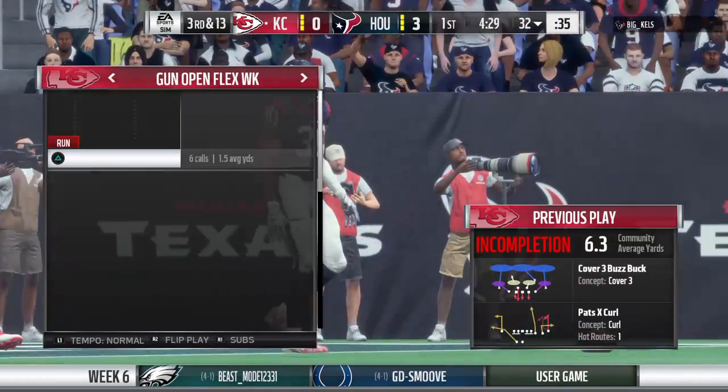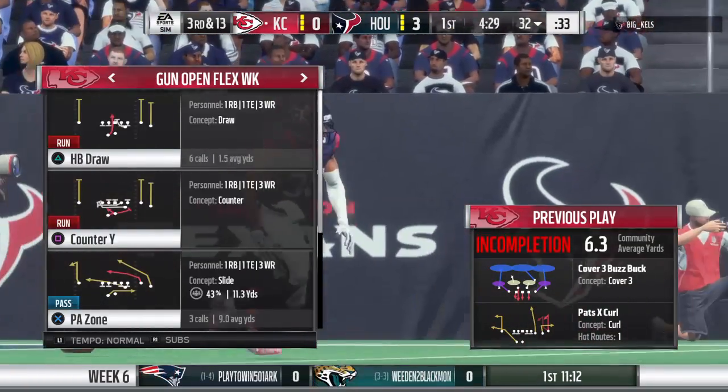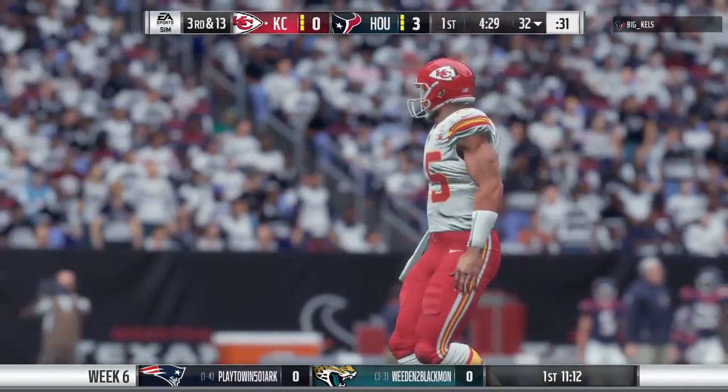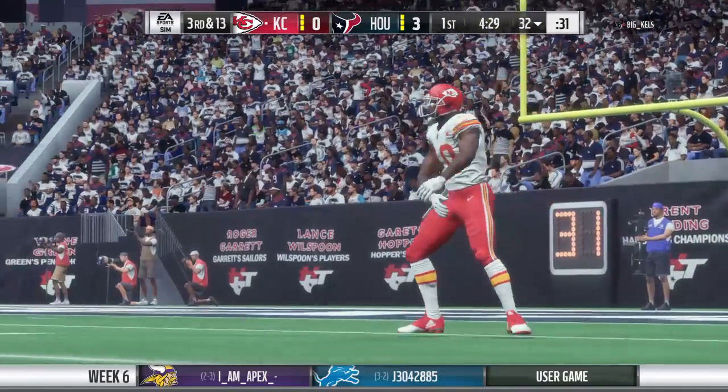3rd down. This team is not going to make it easy for you. They're a physical group, and we just saw it there on that play. He came in, made the contact, just as he's trying to haul it in.